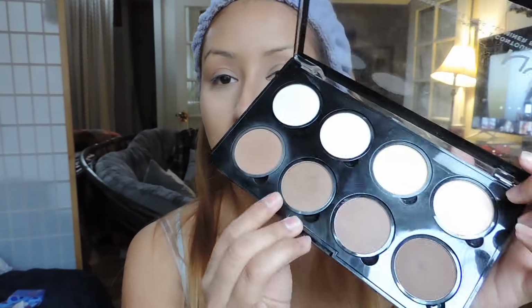Okay, and then when I contour, I usually like to use my pinky and take a little bit here on my nose, and I find that it helps my nose look a little bit lifted, and it also gives it like the illusion that it's a little bit smaller. So then I'll take this middle shade there, and again my pinky, and right there. And then I'll just use my other finger to blend it out a little bit. And then I'll put it a little bit underneath the nose too.